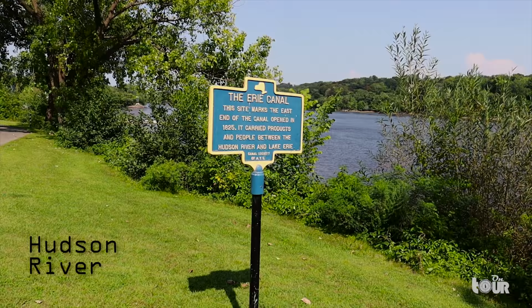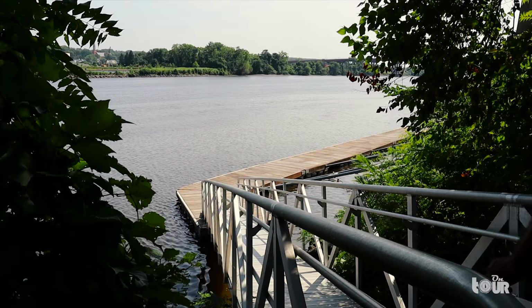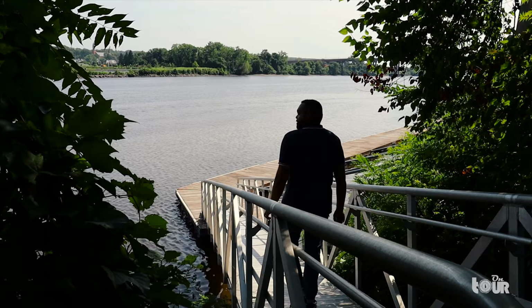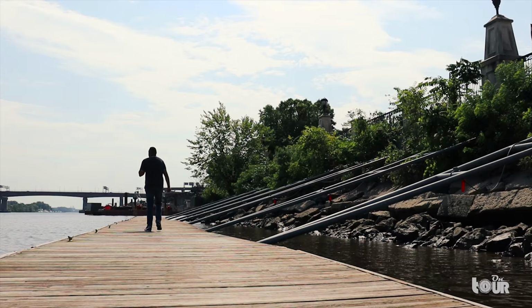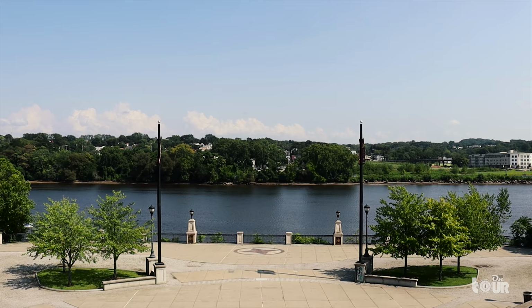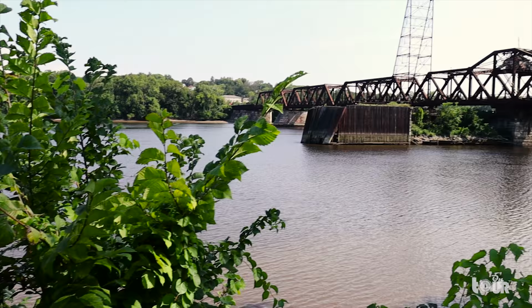We move to an important part of the state, the trail at the Hudson River Way. It gives us peace of mind to look back at the invention of New Yorkers. The locals used the river as a foundation to create one of America's most prosperous states. The Hudson is a 315-mile river, starting in the Adirondacks and merging its path in the New York, New Jersey Bay.